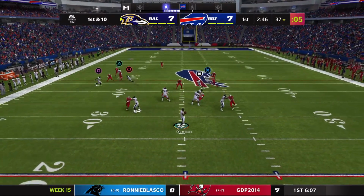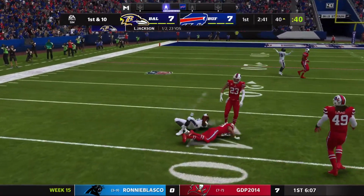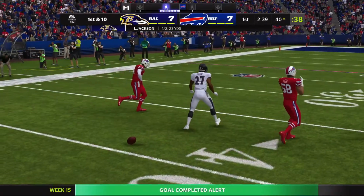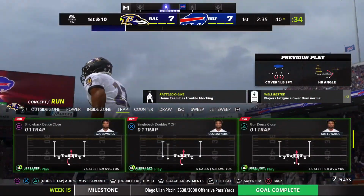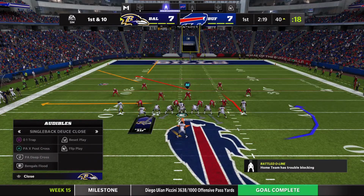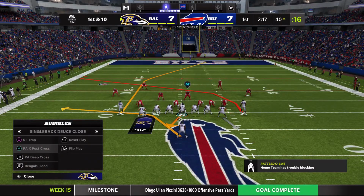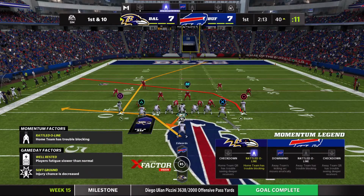On 1st and 10, it's Jackson. And that'll be complete to Dobbins. And they've got it well across midfield down to the 40 before it's all said and done. Boy, a lot of moving parts on this play, but what a nice design to leak the running back out to the left and send him down the field. And a good job spotting him and hitting him for a big play.